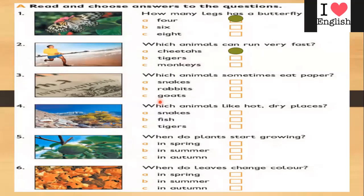Which animals sometimes eat paper? Yes, very good. Goats. Which animals like hot, dry places? Yes, Serene, you said snakes or tigers. So the right answer is snakes. Very good. What about the fifth one, Fatima? I said in spring. Yes, we will see. When do plants start? Yes, very good. It's right.